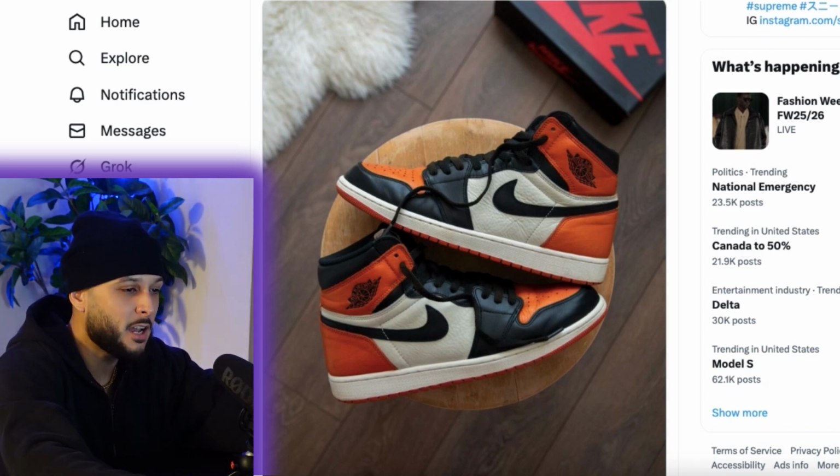Again, I had a tough time determining where to put this one on the list. Maybe this one should have been a little bit lower. I'm not really sure, but that's where we got these ones coming. Shattered Backboard, another exciting release slated to drop here in 2025.